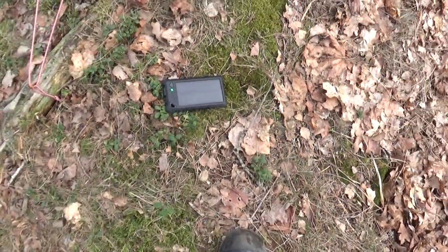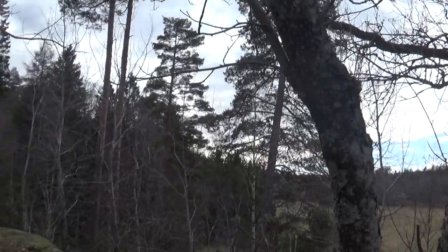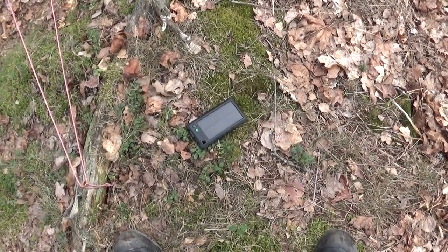I'm gonna try to load this now when it's kind of sunny. I didn't think of this yesterday when it was better weather for this, but it's gonna be fine.